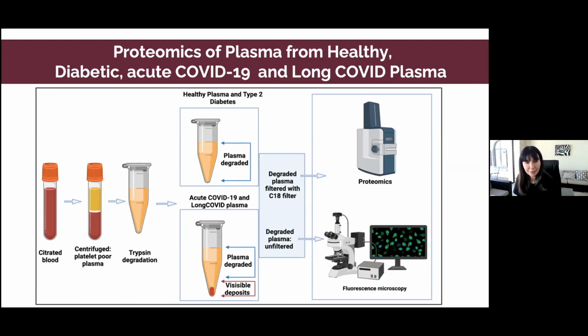For proteomics, the sample supernatant was filtered with a C18 filter, and we also followed a second trypsin digestion protocol to solubilize the undigested pellet deposit. We analyzed 1 microgram protein of the supernatant and also the equivalent from the digested pellet deposit. We then viewed the unfiltered supernatant after the first trypsinization step using fluorescence microscopy.